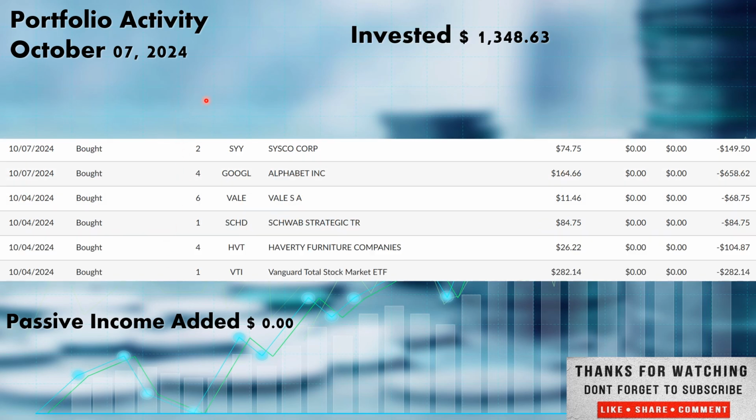Now, this is part of the new capital invested. We did add $1,348.63 on October 7th. With those funds, we picked up 2 shares of Cisco Corp, ticker SYY. This is out of the consumer staples sector. This is actually one of the companies that we had on our stocks to buy for October list, so we're continuing to nibble here. 2 more shares at $74.75 per share.